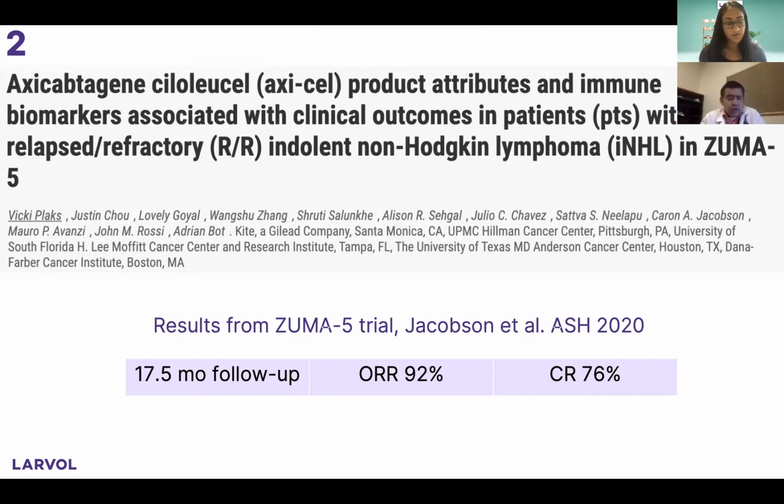The results of this study are very interesting. When they looked at the CAR T cell composition, they found that patients with higher levels of naive T cells in the CAR T cells have a higher chance of ongoing responses. At the same time, those patients also have higher rates of grade 2 and grade 3 neurotoxicities. Then they looked at several biomarkers, both post-treatment, post-CAR T, and pre-treatment, and they have some interesting observations there.